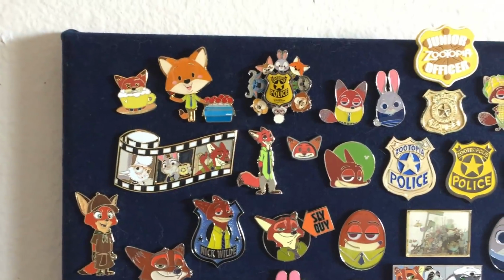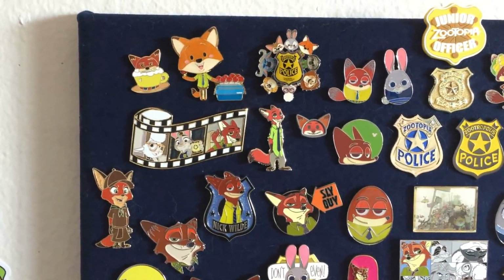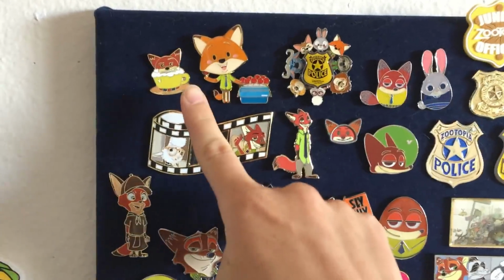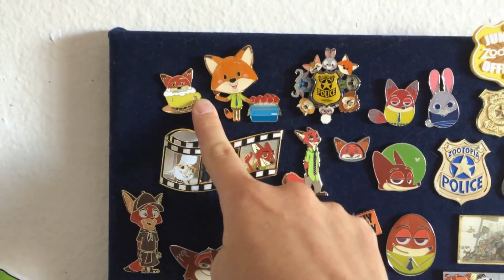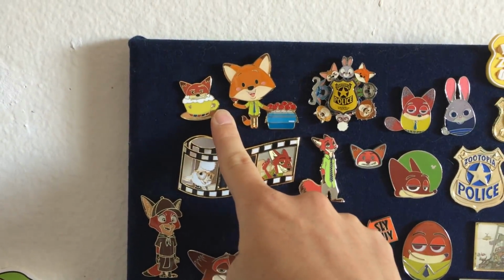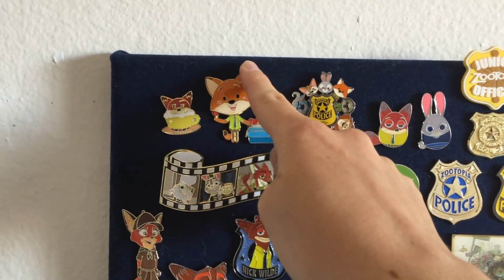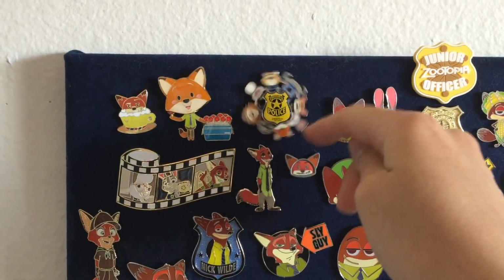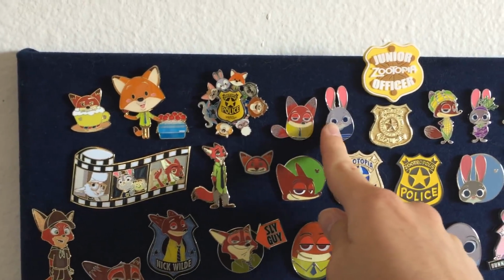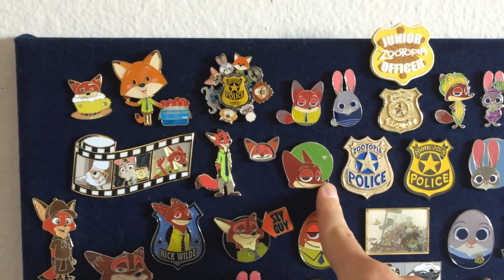I have things sort of organized by characters, so up in this corner I have a number of the Wilde pins. I can point some things out by series. All of these absolutely adorable little latte hidden Mickey pins, those are brand new from Shanghai Disneyland. Shanghai also came out with these super cute bobblehead pins. There's also this spinner pin from Shanghai. These are a mystery Easter set from Shanghai. This is an older Shanghai hidden Mickey set.